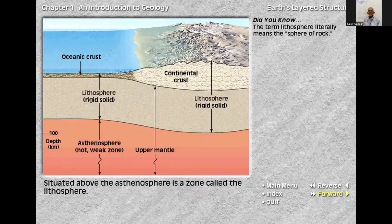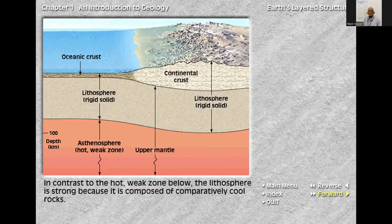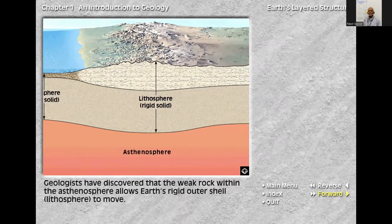Situated above the asthenosphere is a zone called the lithosphere. The lithosphere includes the uppermost mantle and overlying crust and behaves as a strong, rigid layer. In contrast to the hot, weak zone below, the lithosphere is strong because it is composed of comparatively cool rocks. Geologists have discovered that the weak rock within the asthenosphere allows Earth's rigid outer shell to move.